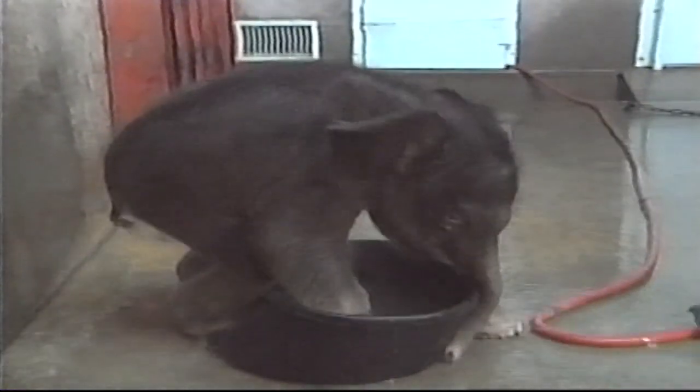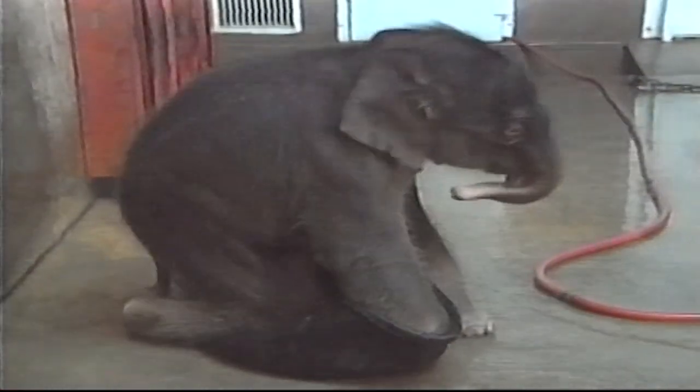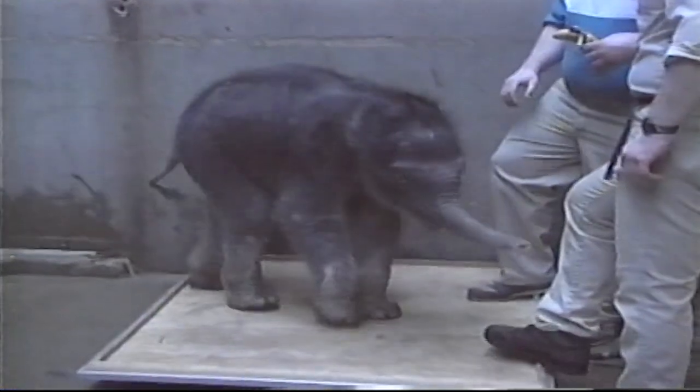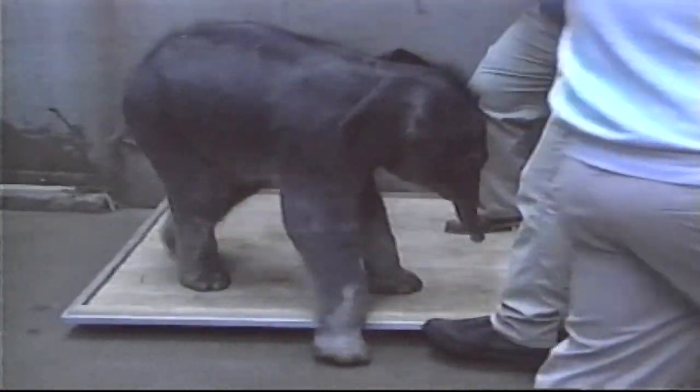Every day is a learning experience for Raja and his keepers alike. They've never had a baby elephant here, and some of his antics have caught them off guard. Bath time for Babe. The Babe Meister. Witness one of the first times they tried to get him on a platform scale to weigh him. Step up, that's right, good boy. Easy, it's all right.